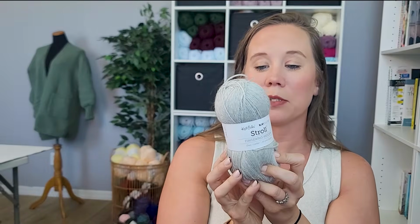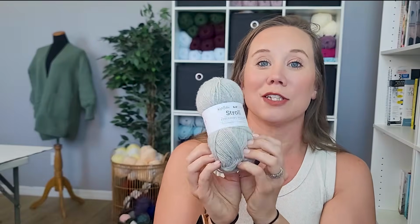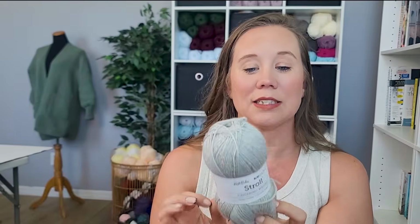It is 75% superwash merino wool, 25% nylon. It's super lightweight, but it's super, super soft and sturdy. It feels amazing on the skin. It's not too heavy. It's not too warm. It's perfect. It can be machine washed and dried on low also, so that is super, super nice.